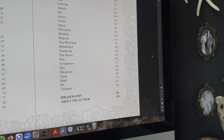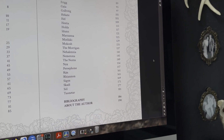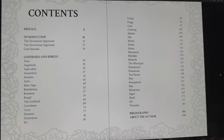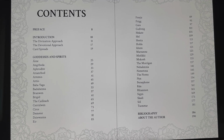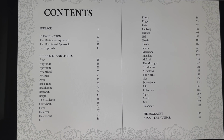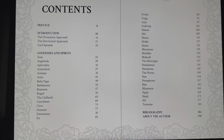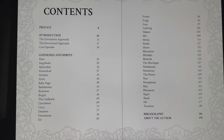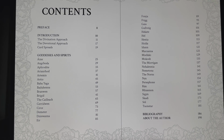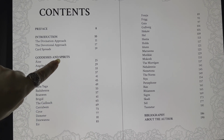So I thought while we wait for the test prints to arrive, I ordered them by the way, one thing that would be fun to do is to show you a little glimpse inside the book. And I want to show you these two pages here, which are the content pages, because I think this would answer some questions that I get on a frequent basis. The question is, which goddesses are included in this deck? So you have an overview here. And it also gives me the chance to explain something else.